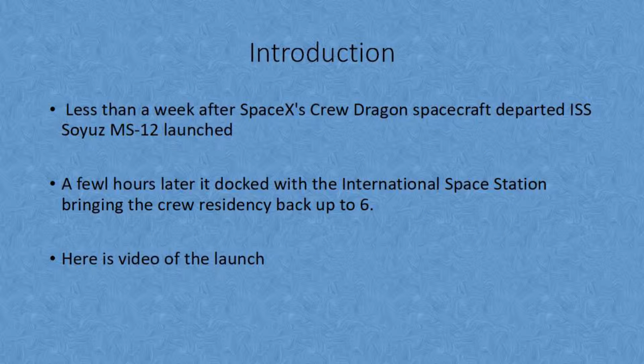Less than a week after SpaceX's Dragon spacecraft departed the International Space Station, Soyuz MS-12 launched. A few hours later, it docked with the International Space Station, bringing the crew residency back up to 6. Here's a video of that launch.